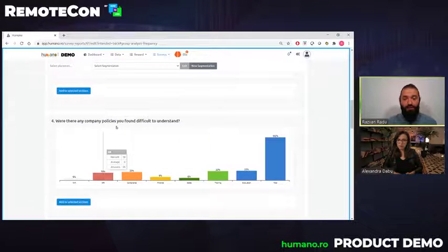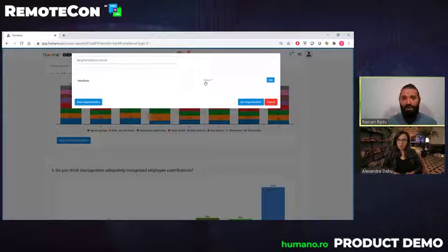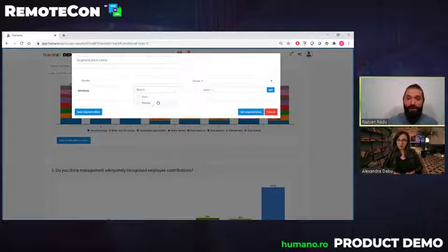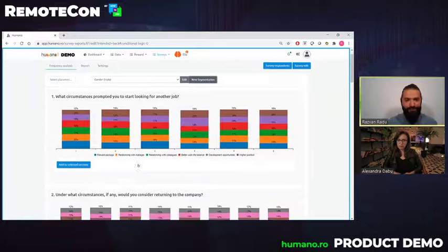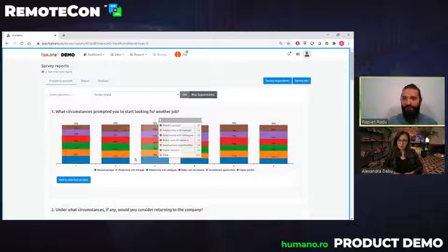Here I can create different segmentations. Segmentations are very powerful because you can see and you can understand how different employee groups in the company think about the issue that you are collecting feedback. So if you want to see the answers for, let's say, males, you can do that, save the segmentation, set the segmentation, and now all the data is refreshed. You can also download the data into a PDF report.